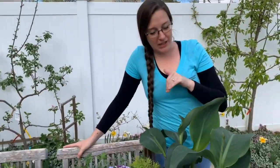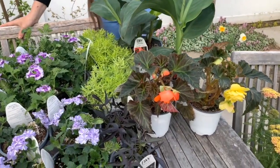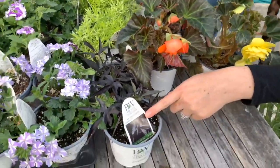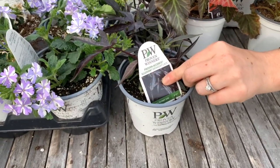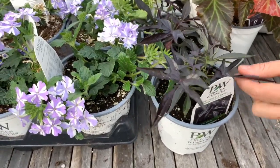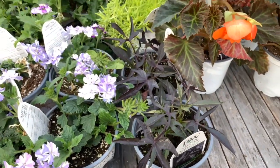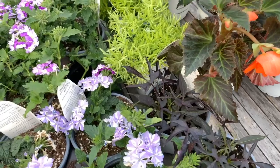On the very far side, we have more of our tropical annuals. So we do have some Potato Vine. And this is a Midnight Lace. Potato vines are great because they are our trailers for a lot of different hanging baskets, and they come in a lot of different shapes and sizes and colors, and they're a great necessity to add.